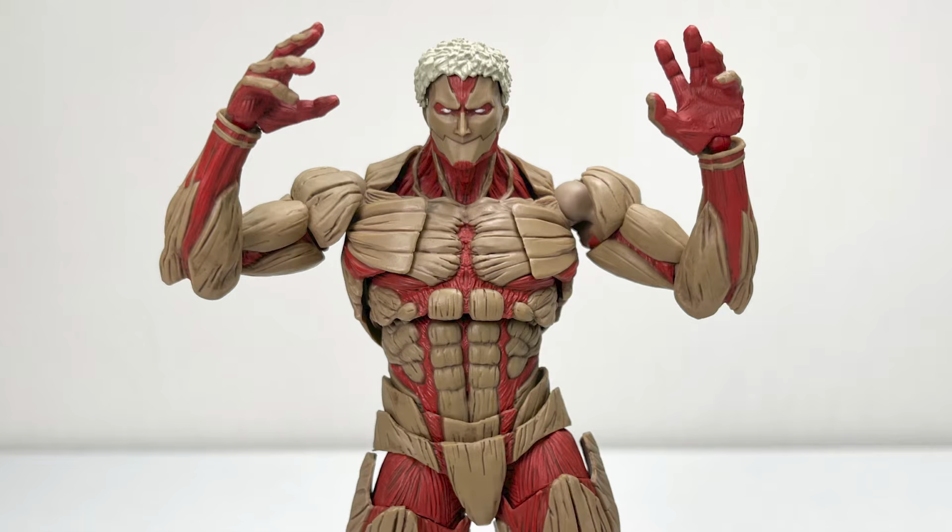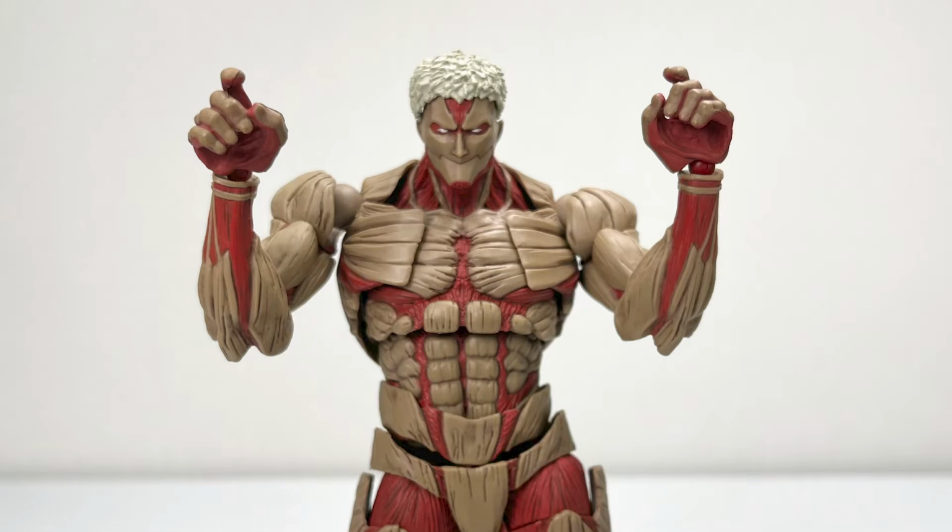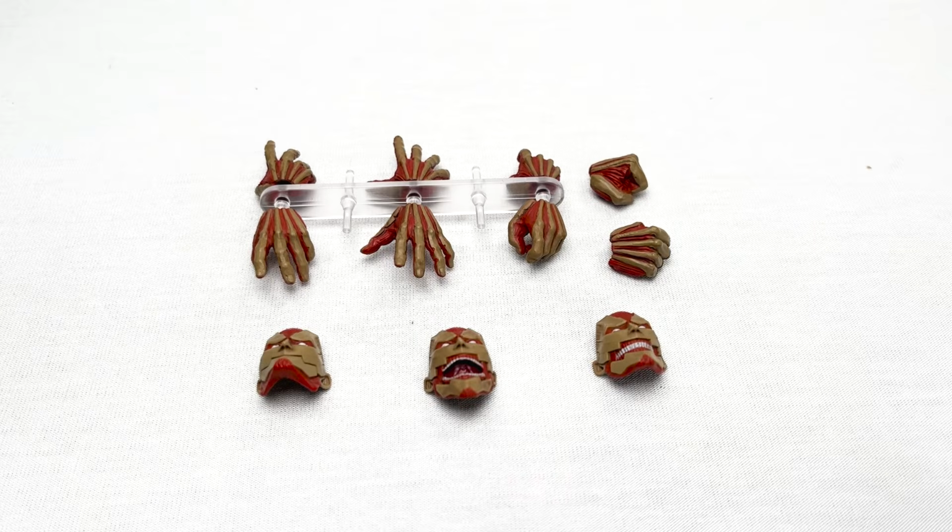And then for some reason, this figure has trigger finger hands. I have no idea why it comes with these hands, because there's nothing for him to hold. There's no guns in Attack on Titan that the Titans use, so I'm just really curious as to why they included this set of hands. It's just really strange in my opinion.